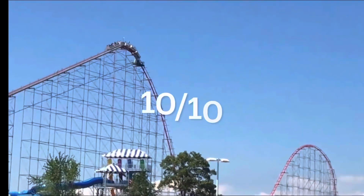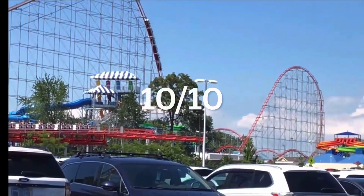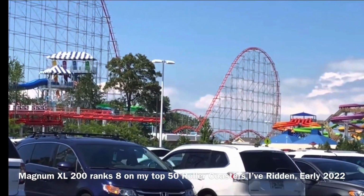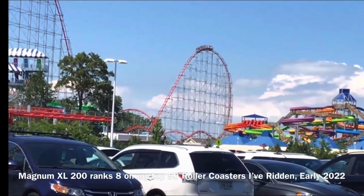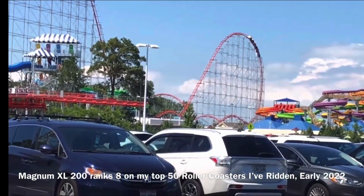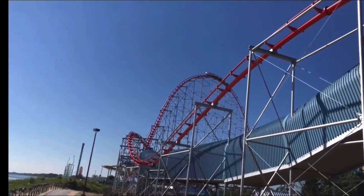Then you go through this tunnel here, which is actually cool, I thought. Magnum XL 200 is an absolutely amazing coaster, and that's why I've got to give this thing a 10 out of 10. Magnum XL 200, in my opinion, is a world-class coaster. Magnum XL 200 is the 8th best coaster I've ridden so far. It's just phenomenal. Amazing airtime, some really good forceful moments.